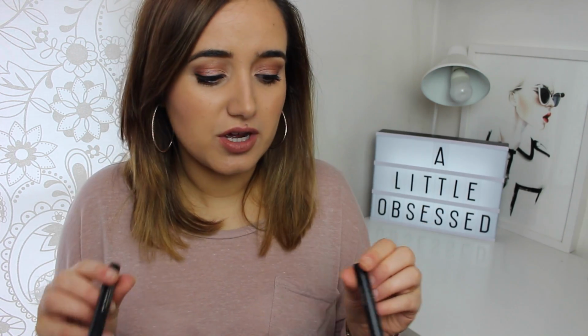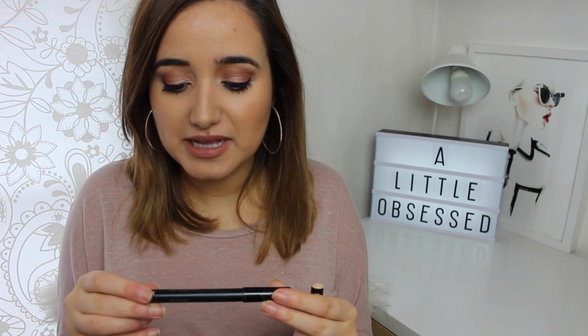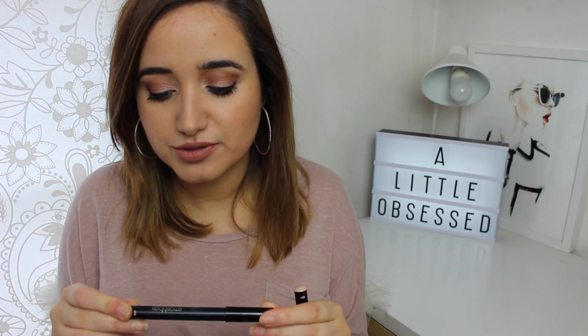It's the first primer that I think I will miss when it's finished, and I probably would repurchase as well. On to contour, and my favourite contour has been the Smashbox Step by Step Contour Stick in Contour. It does come with a highlight, which is this one, and a bronze, which is in my drawer somewhere. I have used the highlight, I haven't used the bronze, but I love the contour. It's what I've got on today, and I think it's really easy to use.